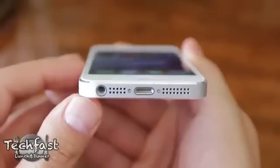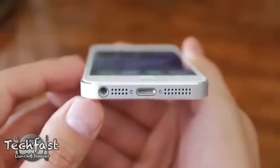Now, some more tweaks to the phone is the removal of the old 30-pin connector and the addition of the Lightning port.